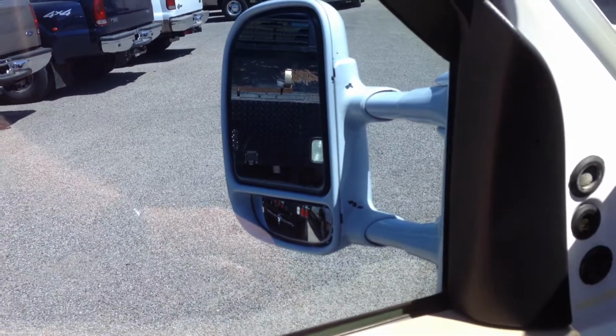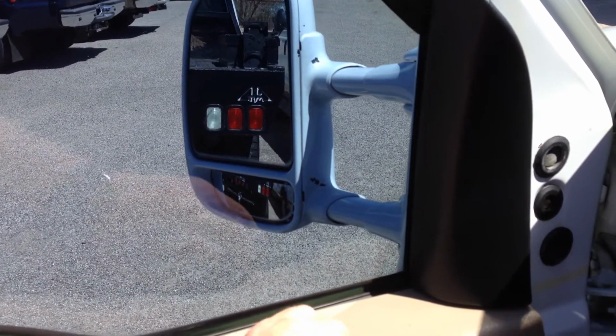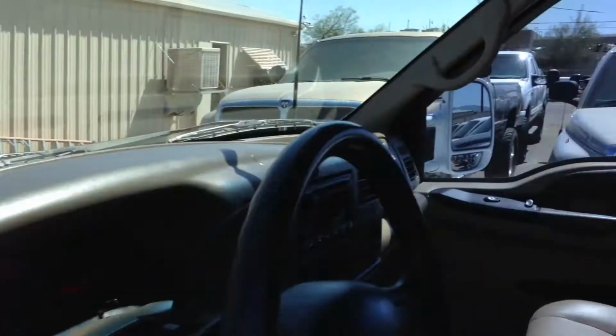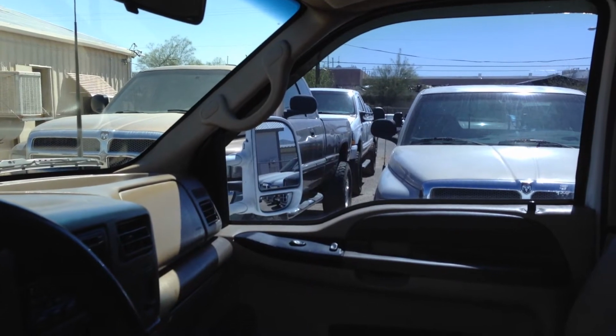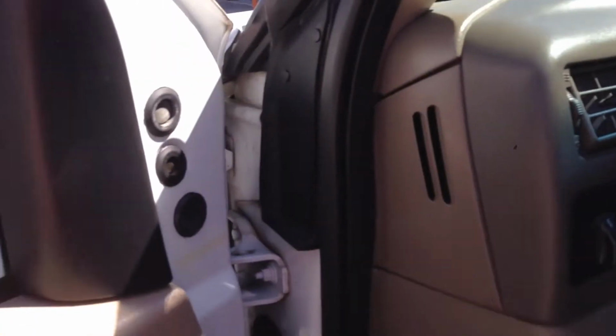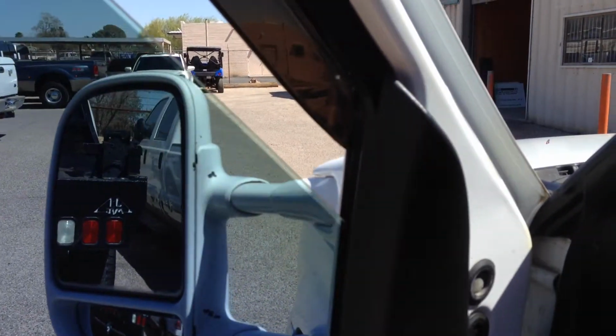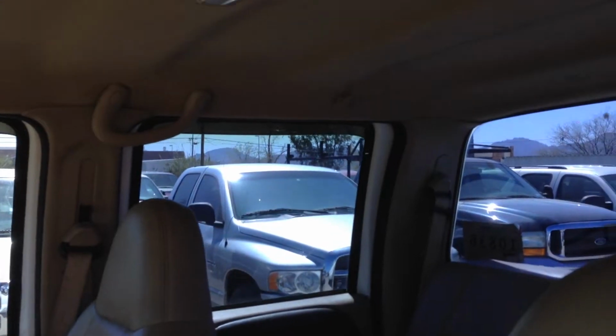Alright, let's try the mirrors. Out, in, up, down. Those mirrors used to be black too, and the guy decided to paint those also, which I find bizarre too. I think I would go to black on those. It's very easy to do that. So the mirrors work fine. There's the driver window, passenger front window, passenger rear window, driver rear window.